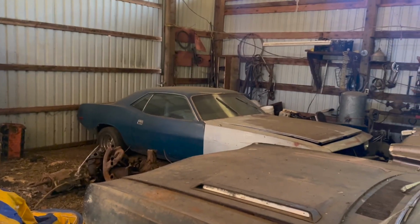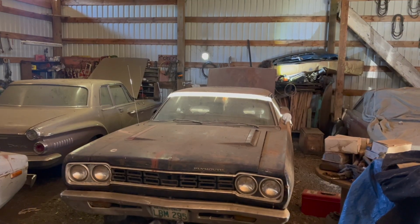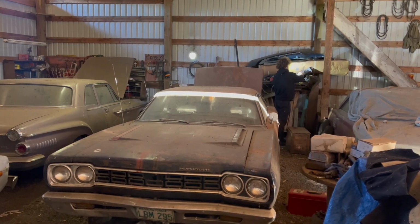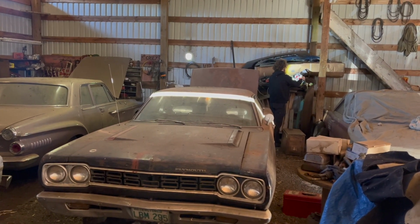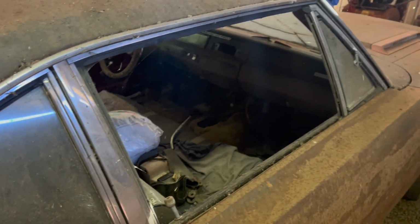That's a 72 small block Barracuda. And there's a 62 Dart, which is actually in very, very nice shape. Wow, you made it out. It sandwiches between the... Look at these. Yeah, I know those are there. And of course, there's this triple black 383 4-speed Roadrunner.